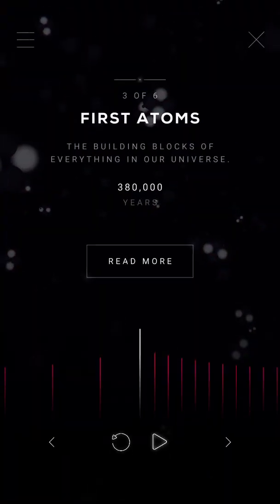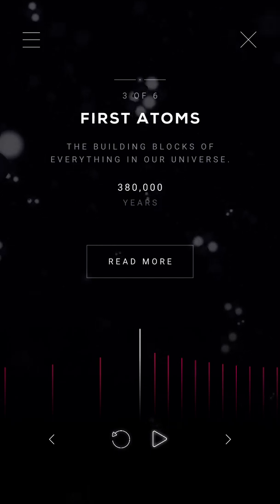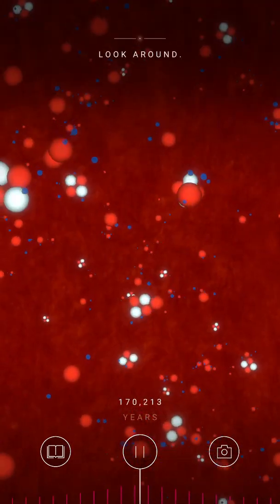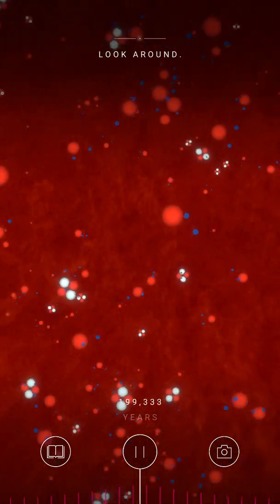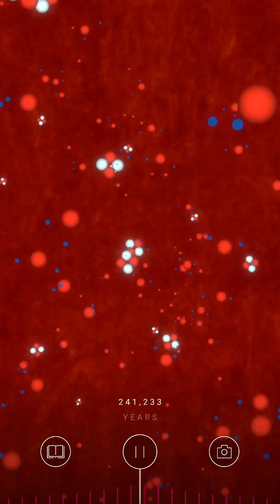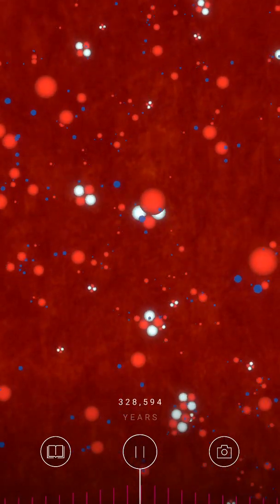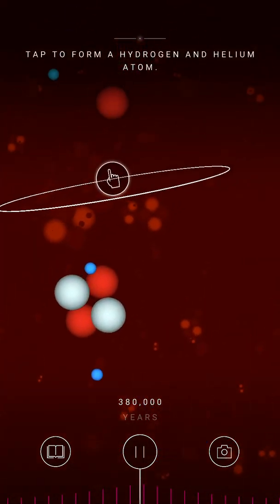It takes 380,000 years for this thick fog to cool enough for the electrons to combine with the nuclei, creating hydrogen and helium atoms. These make up practically all the visible matter in our universe today. Let's see a hydrogen and helium atom form. Tap your screen.